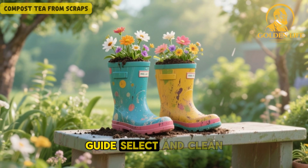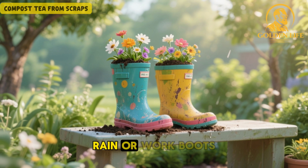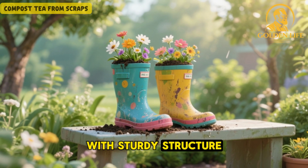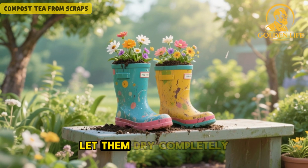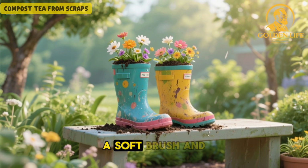Step-by-step guide. Select and clean boots. Choose a pair of old rain or work boots with sturdy structure. Rinse away dirt and let them dry completely. If mud is stubborn, a gentle scrub with a soft brush and soapy water will do the trick.